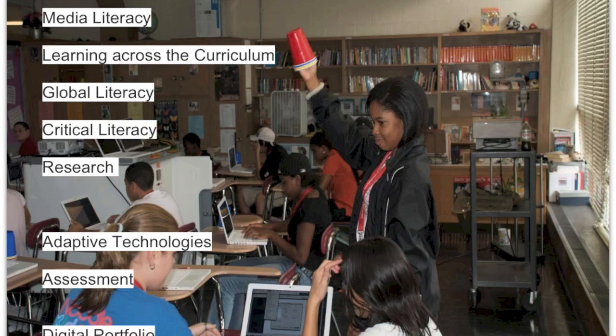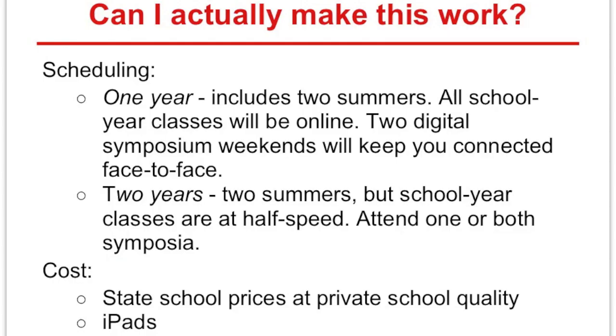There is an assessment piece in there, an assessment class that I think sets us apart from the two summers program, but I love the people in the program, so I can't talk badly about them. And there's a digital portfolio at the end because you're going to want to showcase your work to colleagues in the building. So now, how can you actually make this work?